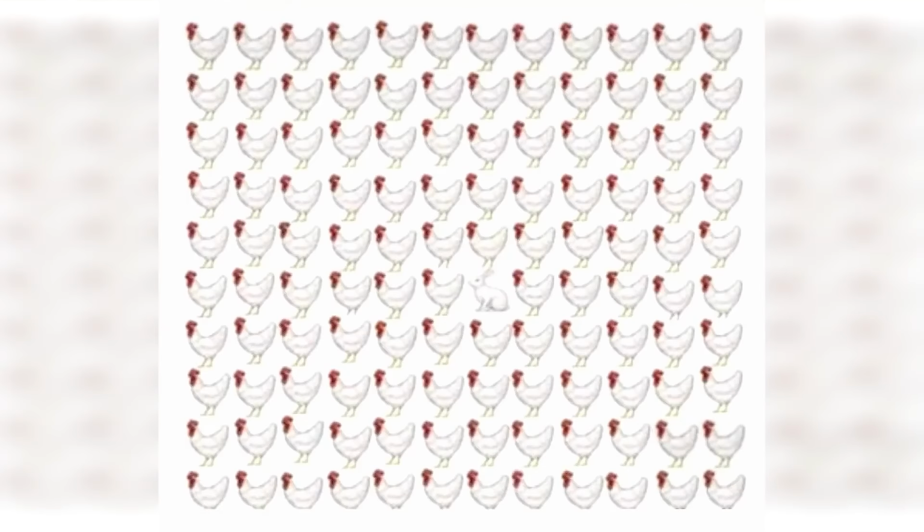Now we have a bunch of chicken emojis on our screen. But can you find the odd emoji in this picture? Comment down below what the odd emoji is and where you see it.